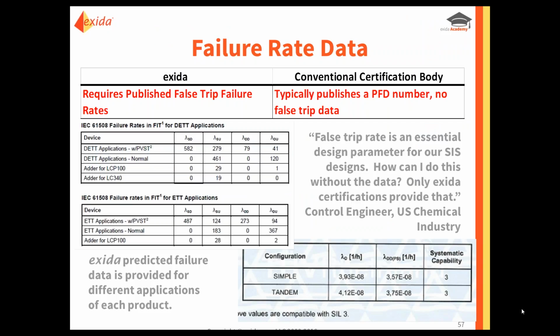So the failure rate data is given by exida in different applications and in different ways. As you can take a look here, exida has the same device in different modes of application, so a de-energized to trip and an energized to trip application. Ways that it can be used. We also look at whether there's a partial valve stroke test or if it's normal testing.